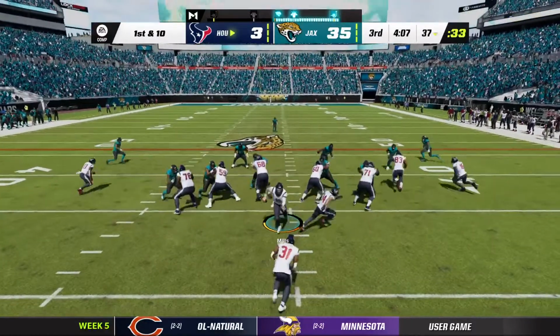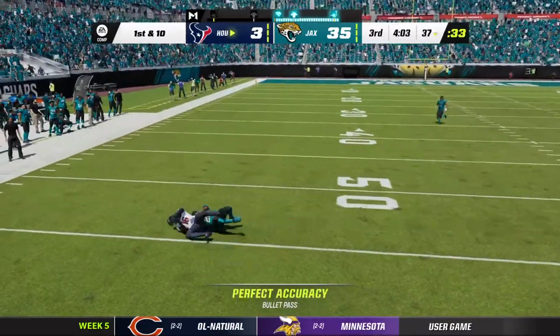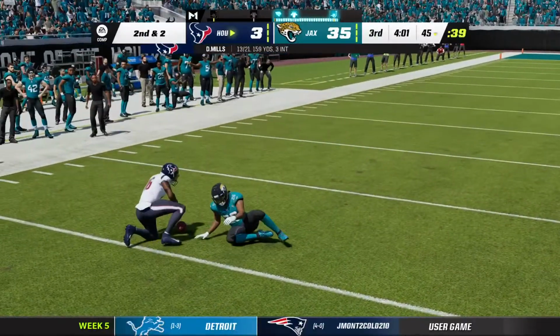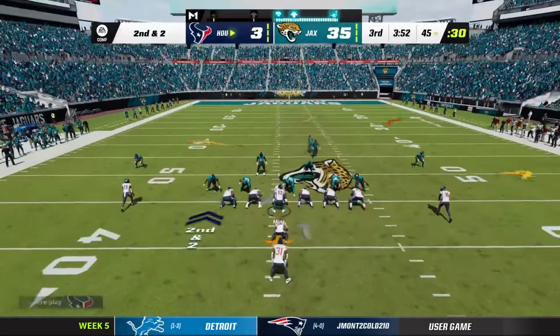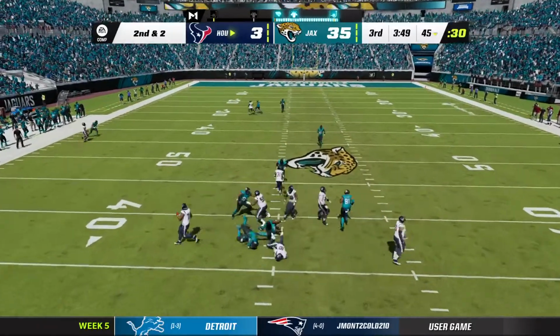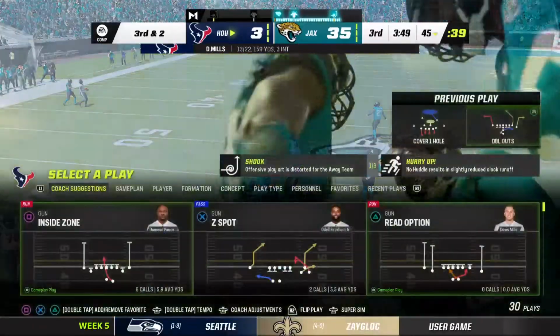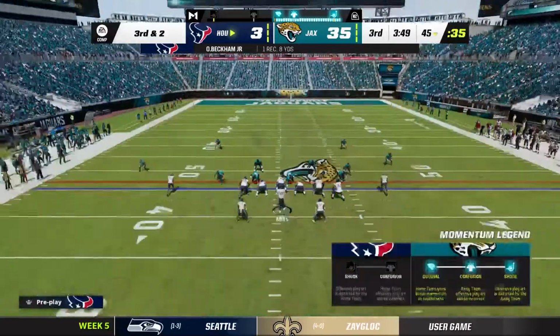At their own 37. Off the play fake, Mills. He's got the hook up to Odell Beckham. And that'll be good for 8 yards to the 45. From the 45 on 2nd down, Mills. Oh, that'll be incomplete. He took a shot as he let that go. And it's going to bring up a 3rd down.